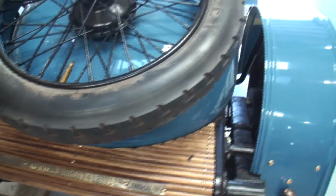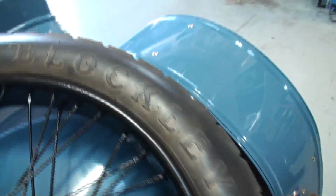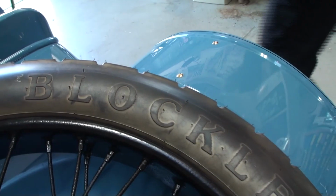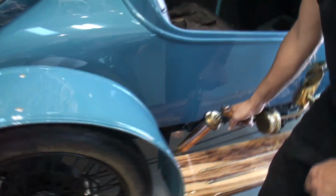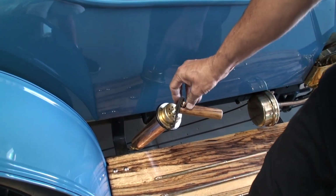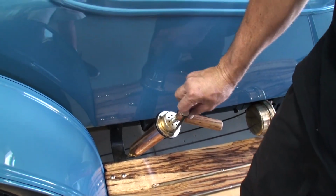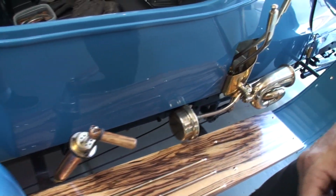And the tank is down low, so it needs an air pump. So there's an air pump on the side. So when you start it, you pressurize the gas tank with this, and that's your fuel pump. And now you've pressurized the gas tank, and now it'll flow uphill to the carburetor. Let's show them the engine compartment.